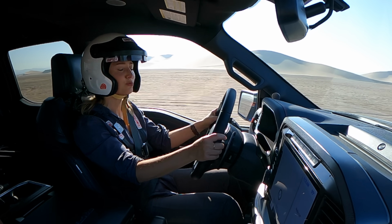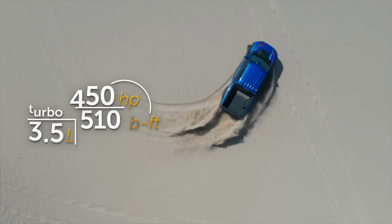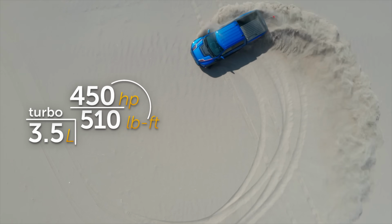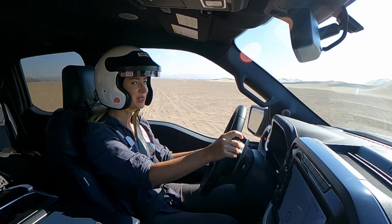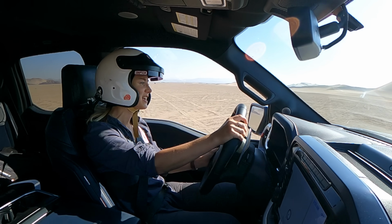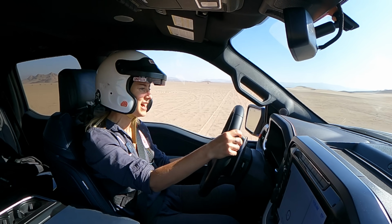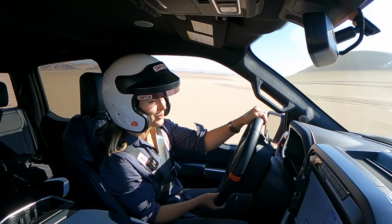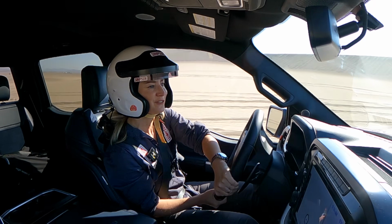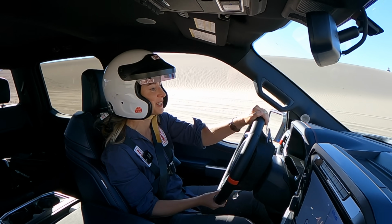Underneath the hood, there's a 3.5-liter twin-turbo EcoBoost V6. Power numbers are still solid in the latest version of this truck. So for anybody who is really bummed because there's no V8, then just wait for the Raptor R, which will have a V8, but not until later in 2022. But you know what? For those who are doing a lot of fun stuff, this V6 is pretty decent.